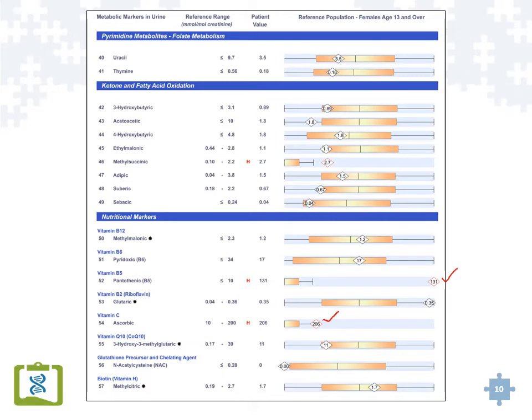We see a marker called methylsuccinic. The level is just kind of slightly high. This could indicate that there's just a little bit of a problem in metabolizing fat at the cellular level, and that could also be a contributing factor to mitochondrial imbalances as well.